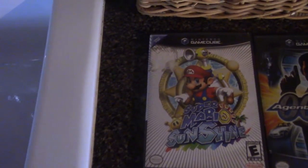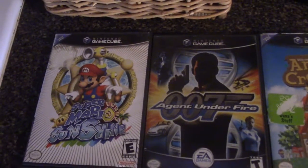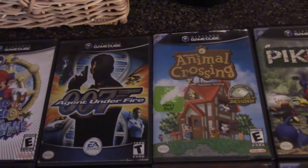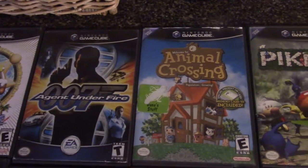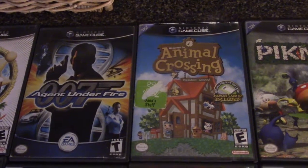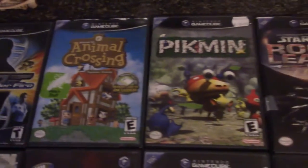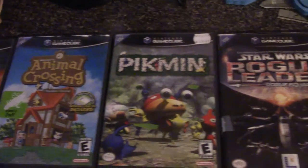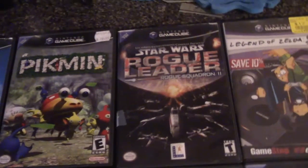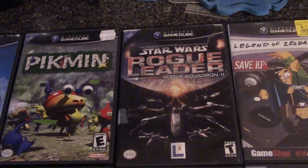First on our list is Super Mario Sunshine. Following that is 007 Agent Under Fire. The next game on our list is Animal Crossing, the first in a series that is now quite successful and has been made for multiple successive Nintendo consoles like the DS, Wii, and 3DS. Next up on our list is Pikmin, followed by Star Wars Rogue Squadron 2 Rogue Leader, a really fun game that really captures the spirit of the original Star Wars trilogy and its epic space battles.